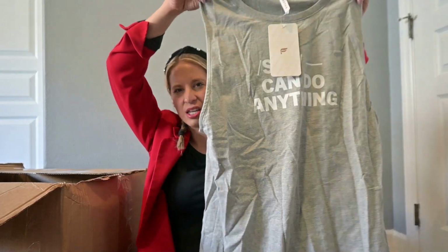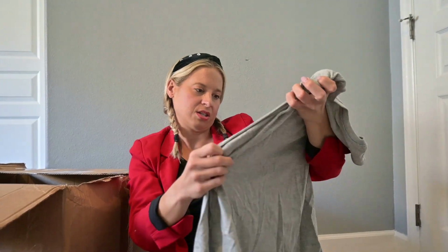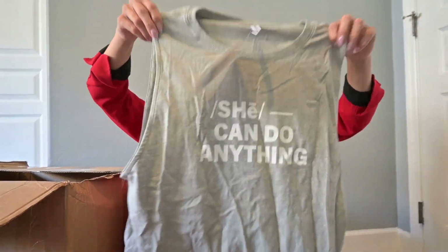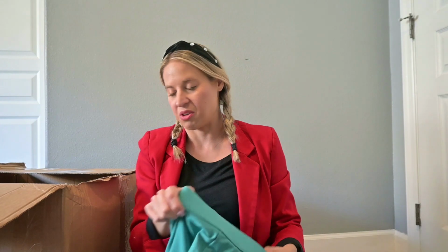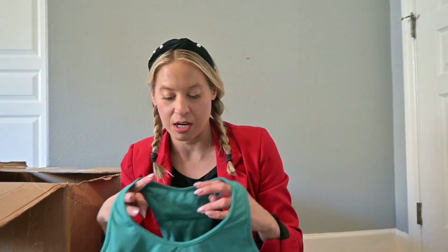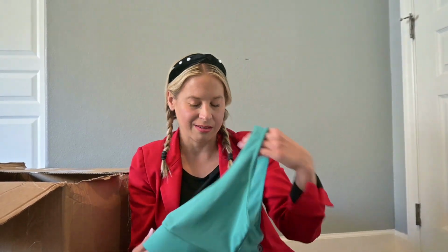$35 originally. What does it say on it? She can do anything. I'm gonna research. Maybe I'll make $15 on that. Who knows? I kind of doubt it, but it's worth it if it has the tag on it sometimes. I break my own rules. Originally, I said anything that's not $20, and here I am. Maybe I'll make $15 on it.